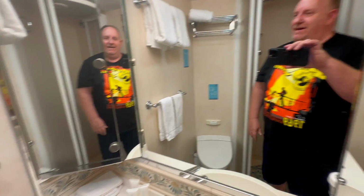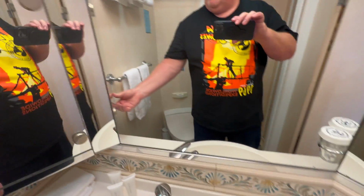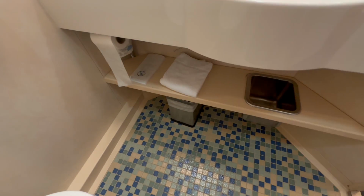Turn it around. Hello. Got storage right here. Put some of your goodies. Got your towels and washcloths, a couple of drinking glasses, and some extra stuff down below. Plenty of room in there.